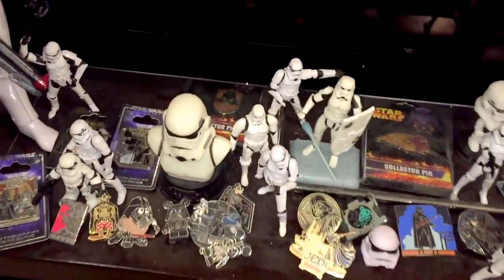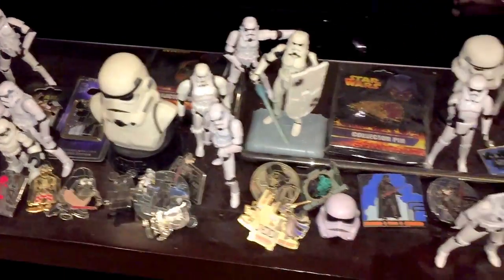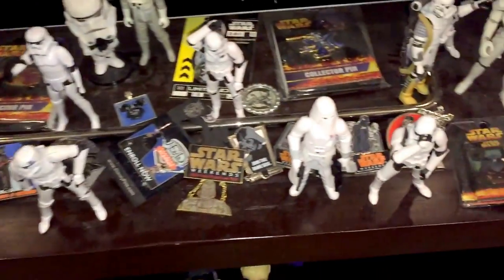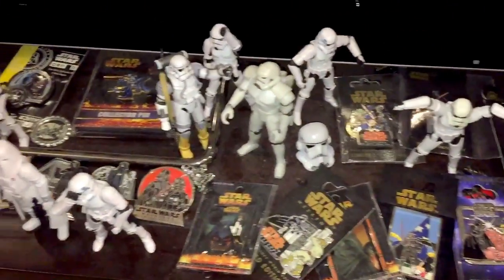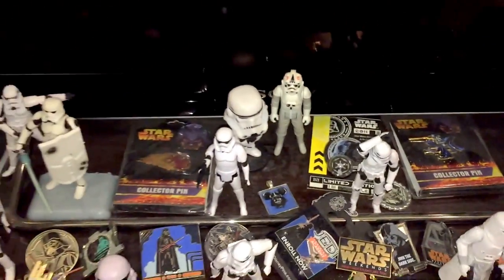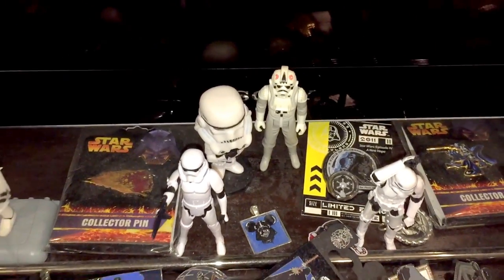So you can see a variety of prototype stormtroopers, troopers that have an odd sculpt to them because they belong to different series: snowtrooper, Endor trooper, space trooper, and just troopers in general, but especially the classic stormtrooper, and my very first Star Wars figure ever. Sentimental value through the roof.